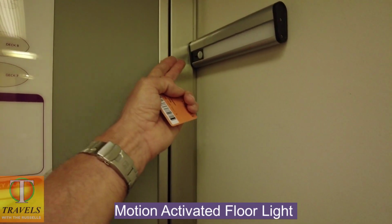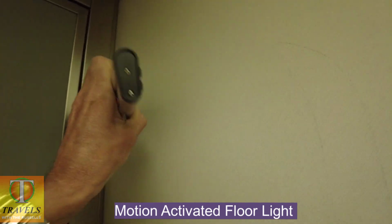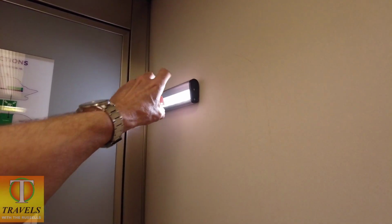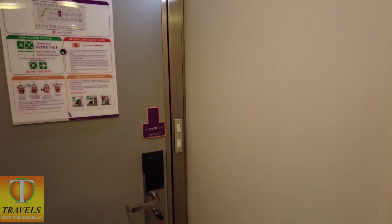Coincidentally, we always bring a detector light with us, magnetic, USB rechargeable. We always bring one with us anyway. And when we remember to take them home, because quite often we forget and just leave it stuck on the wall, so a nice free gift to the cruise lines.